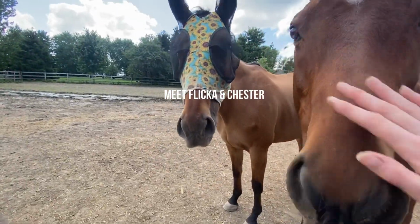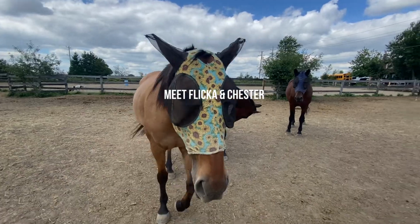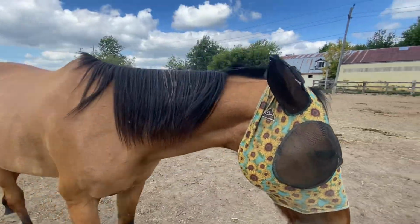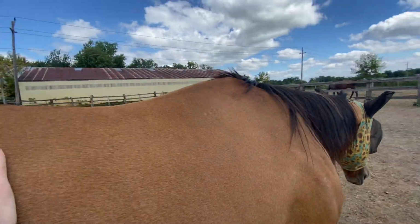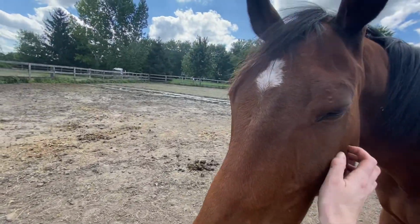These are my senior horses, the Bay is Chester and the Dun is Flicka. I've had Flicka for 14 years now. She's obviously been my main girl. We got into barrel racing together. She was kind of my all-around horse, but she really made me fall in love with barrel racing.